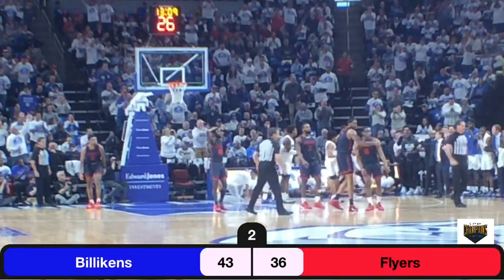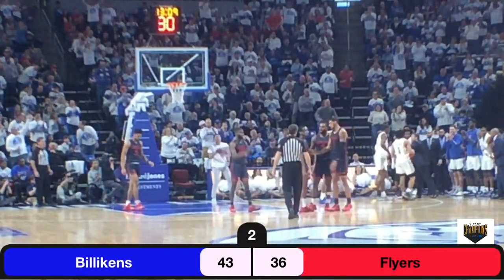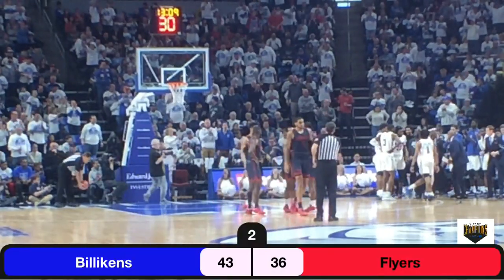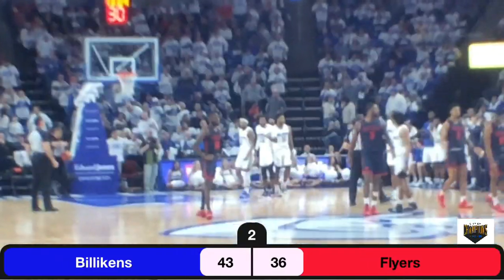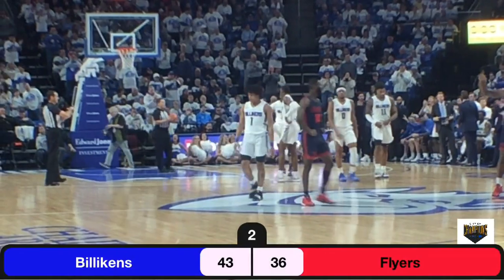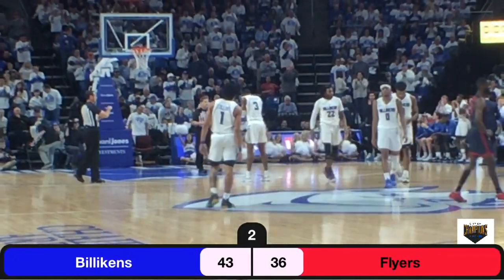Tech is called on the floor. Chapman of the Flyers commits a technical foul. The fans are going crazy, folks. They're going crazy here in Chavis Arena in St. Louis, Missouri.